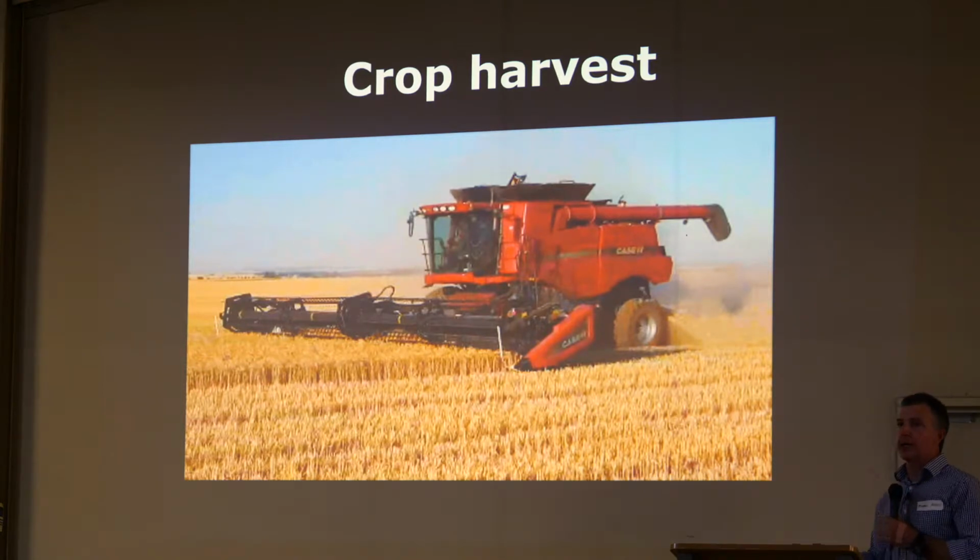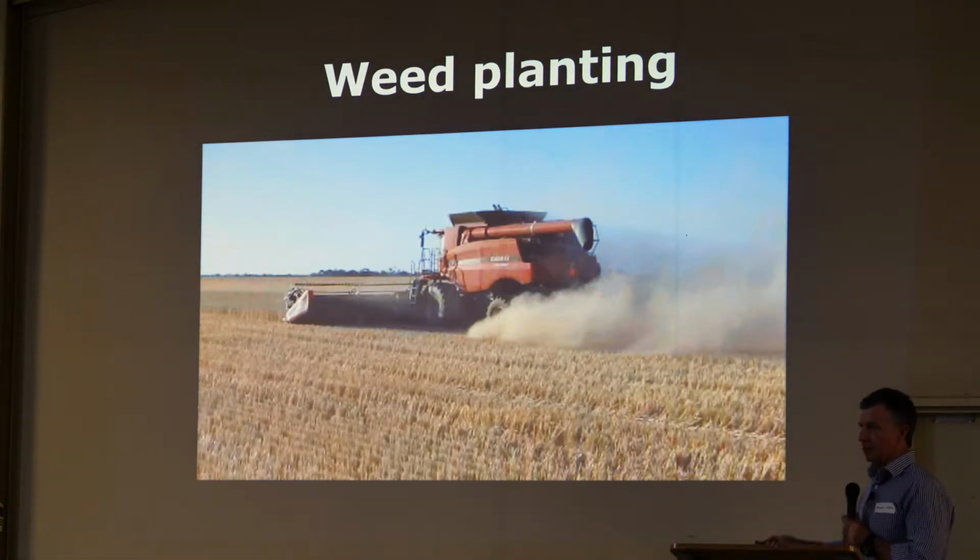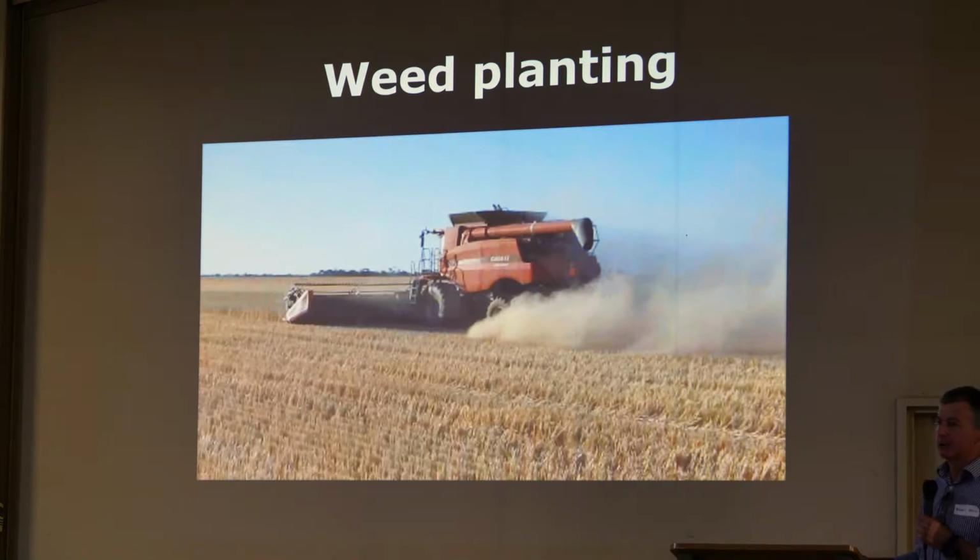So crop harvest, okay, it's all about collecting the grain. That's the target, the whole purpose of the exercise. But there's also another thing that's happening at crop harvest, and it's weed planting. So as the numbers say, lots of weed seeds go through the front of the harvester. During harvest, these weed seeds all come out the back here. And so they're not just dropped back on the ground, back where they came from, they're actually spread across the width of the comb, or supposedly across the width of the comb.